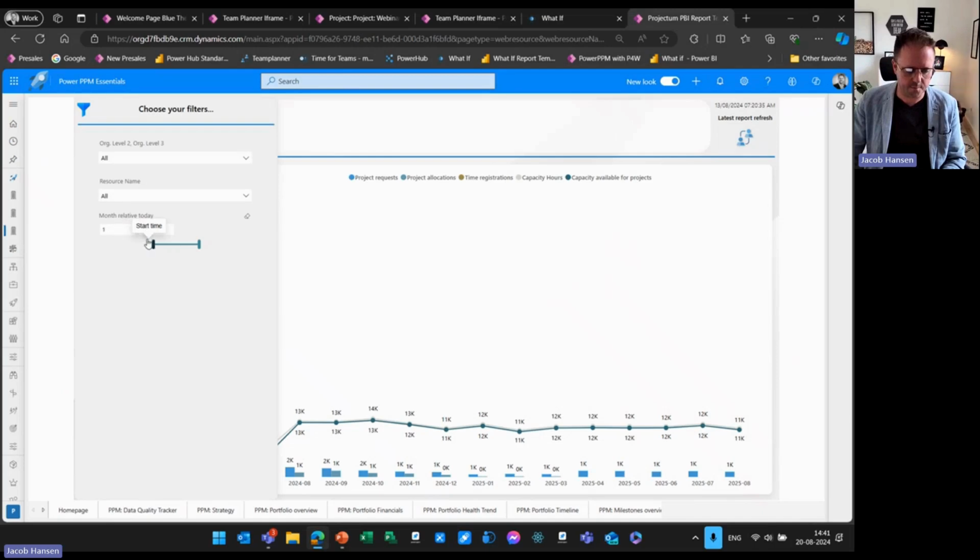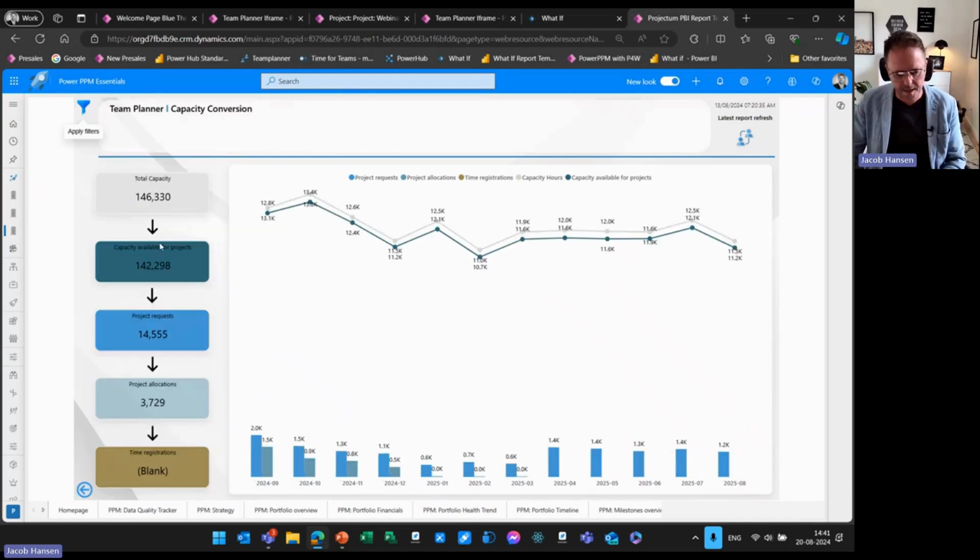I'll just load some demo data and explain you. Right now I'm in company. I'm invoicing hours. That's how my company works. In total, I have over the entire period 150,000 hours available. We have made 142 hours available for projects. The rest is for non-project related work. The project in itself has only requested around 15,000 hours. So there's a lot of availability in the company right now.